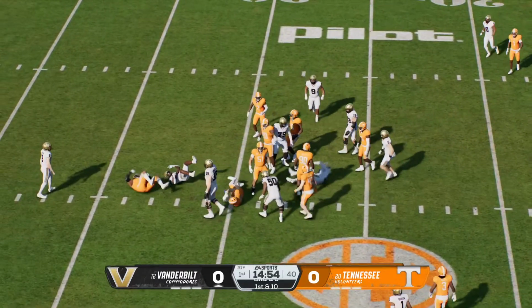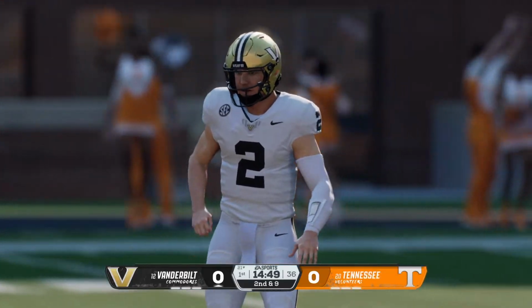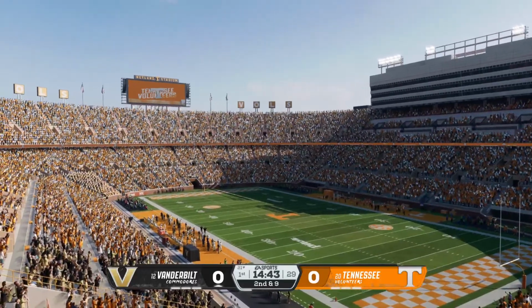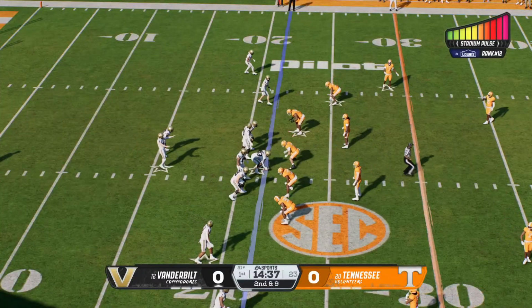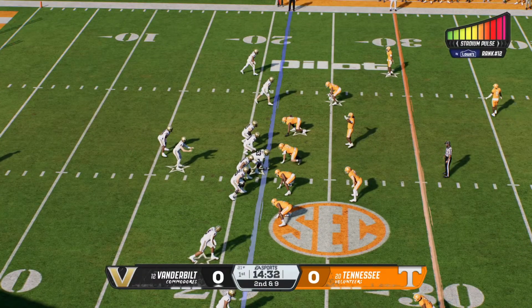Looking for some space. It's Alexander. They're just trying to establish the run. There's not much there, but give credit to that defensive line and those linebackers attacking the line of scrimmage to negate any chance at all. Just underway, and this home crowd is fired up and ready to make a difference today.